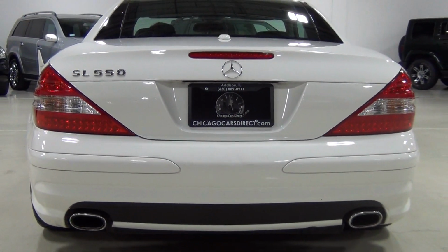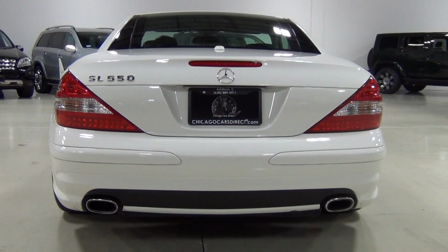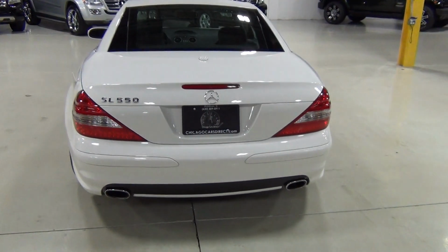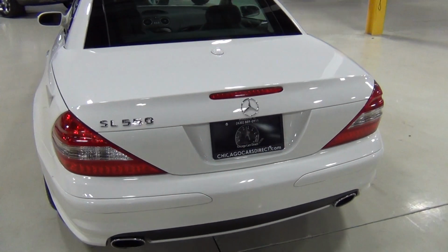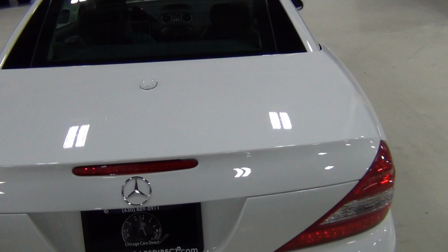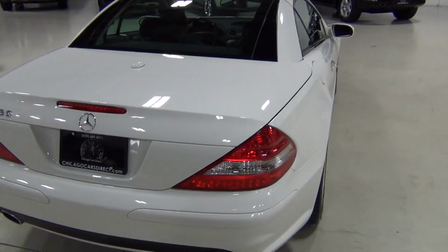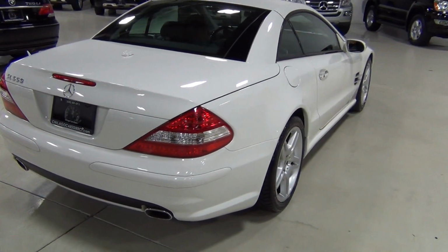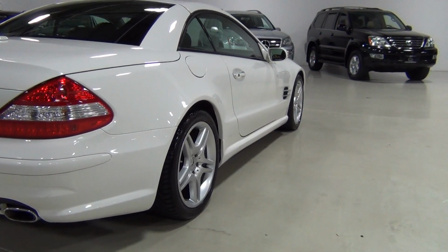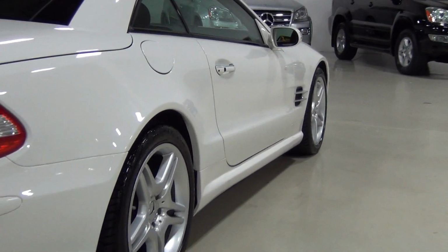It's just gorgeous. For 2007, they made some big changes to the vehicle. Not only does it have a much nicer engine, it's a 550 versus a 500. A lot more power, a lot more torque. But all the models get revised styling, new front and rear styling, new side sheet metal. Looks much, much nicer for 2007. It's a great year for the SL.